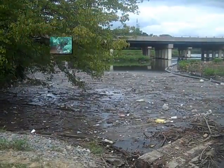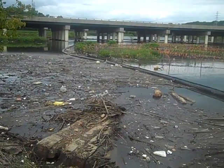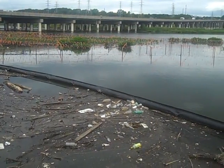The Back River Wastewater Treatment Plant is on the coast of Back River, treating 180 million gallons of sewage every day, which adds to the pollution levels that are already high before reaching Back River.